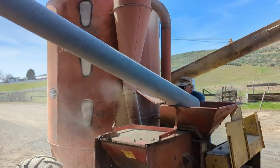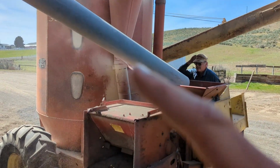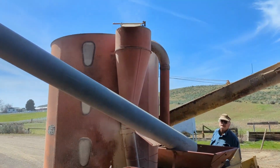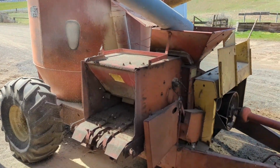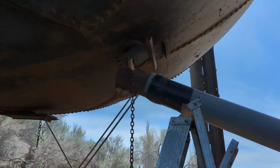This machine is obscenely loud. You have to wear hearing protection for it, and I turn the volume way down for you guys, but I'll let a little bit in so you can get a flavor for how it sounds. We have this enormous oil bin full of barley and grain that we store it in and bring it over.